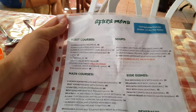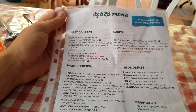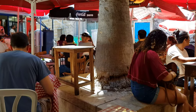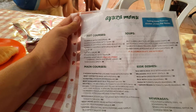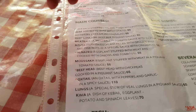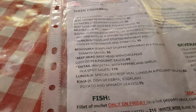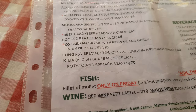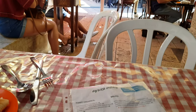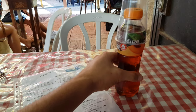Looking around the market where to eat, and then I went to one of the alleys down the hill, and I found this nice place to sit down between the buildings, between the alleys, the restaurant called Azura. So I just ordered a kima dish, which is a dish of kebab, eggplant, potato and spinach leaf. It's highly recommended, and then some iced tea for a drink. Let's see what's gonna happen.